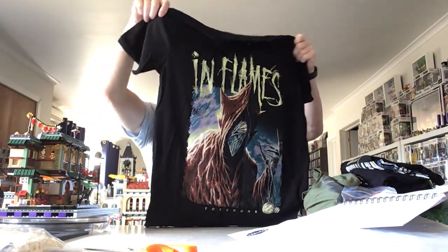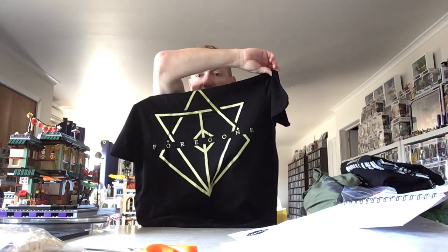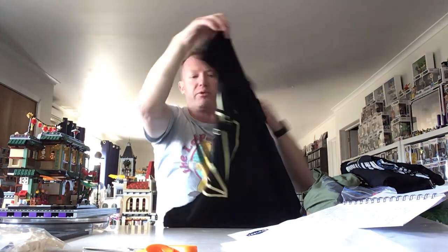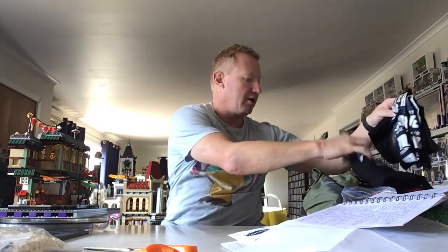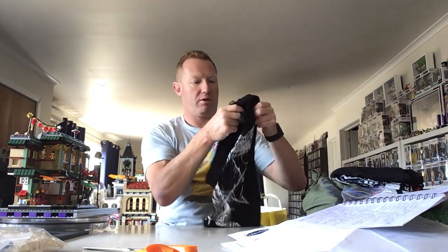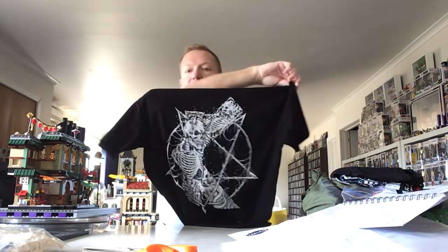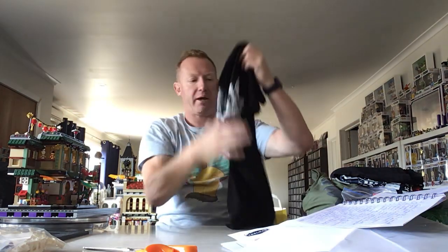It's got In Flames, and on the back it has, I guess, the sort of Jester logo with Foregone on there. So that one's not mine. And then there was also this Creator shirt, just a big logo on the front, which is pretty cool, and it's got a skull, or a skeleton, on the back.